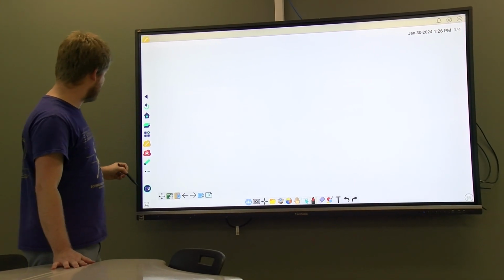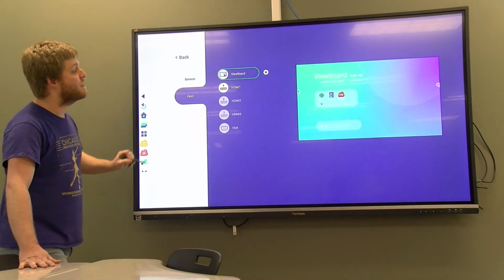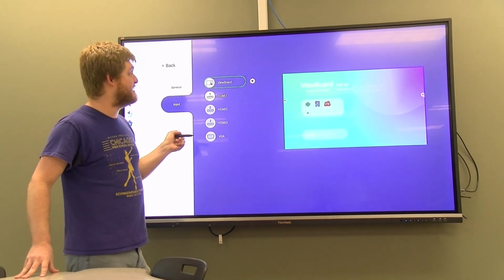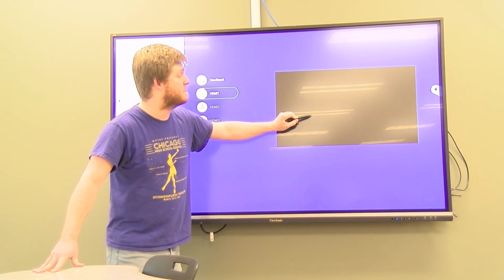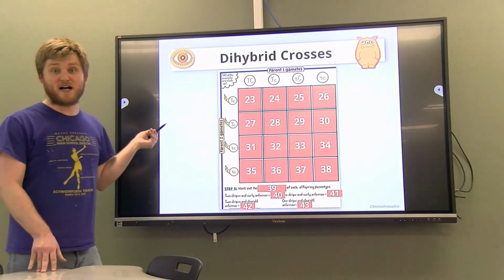So this is just a really simple way to show an easy transition between the interactive element and my lecture element.